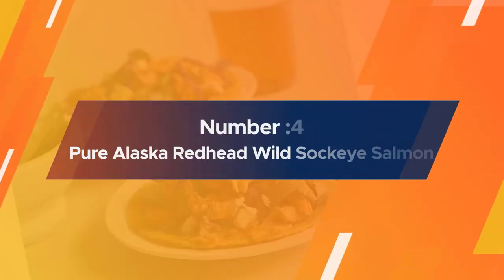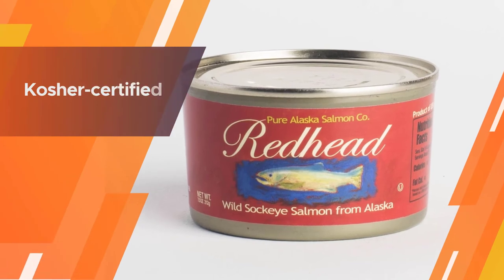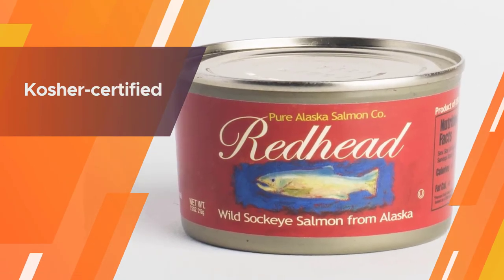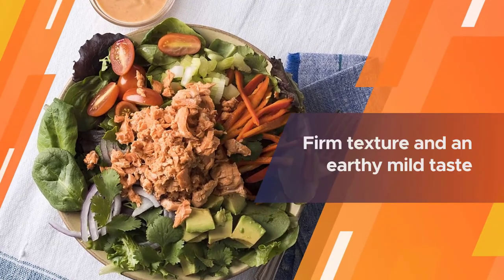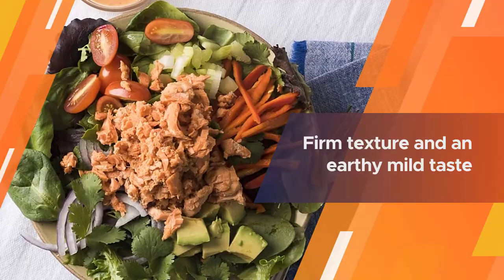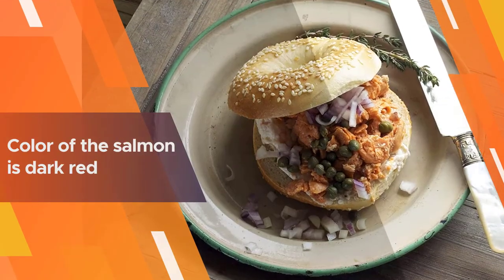Number 4. Pure Alaska Redhead Wild Sockeye Salmon. The high point of this product is that it is kosher certified for safe consumption. It has a firm texture and an earthy mild taste because of high oil content and fat. The color of the salmon is dark red. It blends best with all the other ingredients to make the finest dishes.